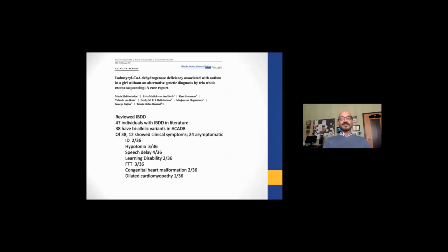We're good for time. So 47 individuals have been reported with IBDD in the literature, according to this paper. 38 have biallelic variants in the known gene, the gene for the enzyme. And of those 38, 24 were asymptomatic, and 12 showed clinical symptoms.